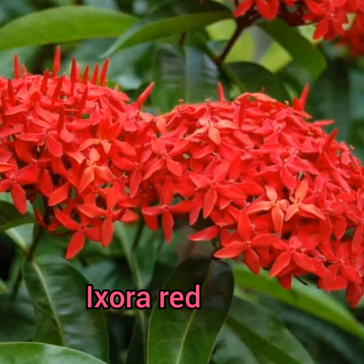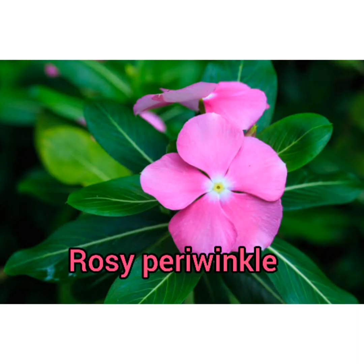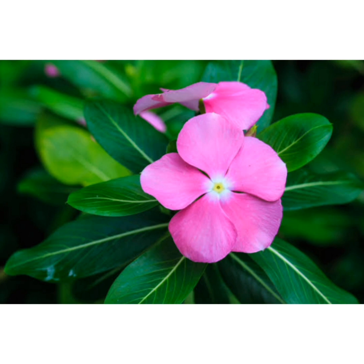Ixora red. Ixora red or jungle geranium is a common flowering shrub, most commonly used in Hindu god worship as well as in Ayurveda of Indian folk medicine. Rosy periwinkle. Rosy periwinkle is found across the world, grown as ornamental and medicinal plant. Its flowers, roots and shoots are used against several diseases in India, traditional medicine of Ayurveda.